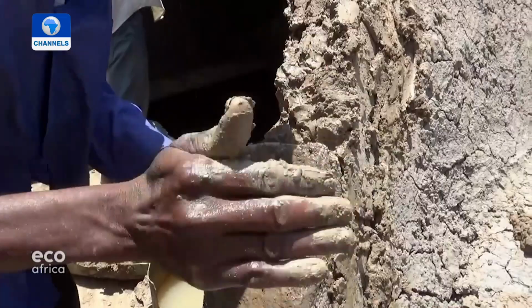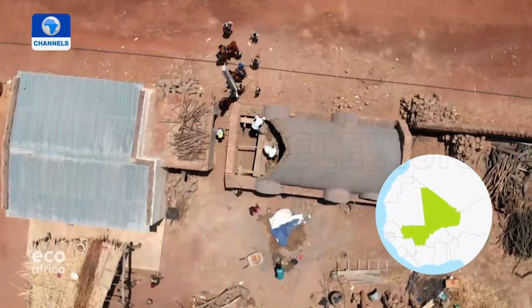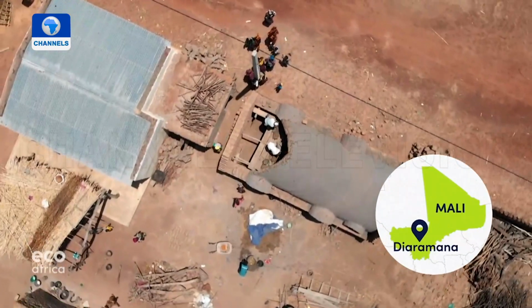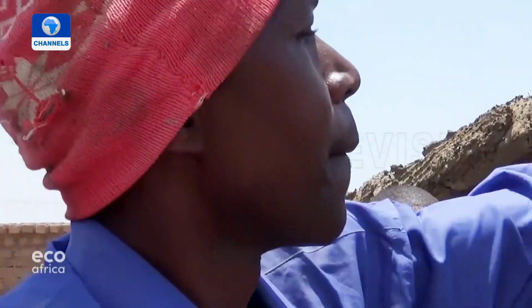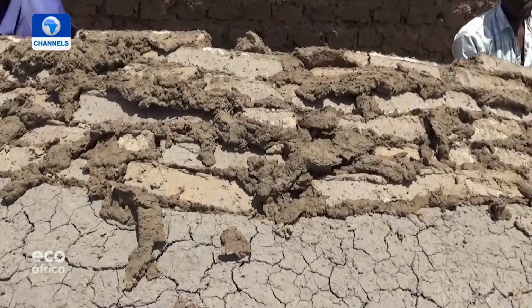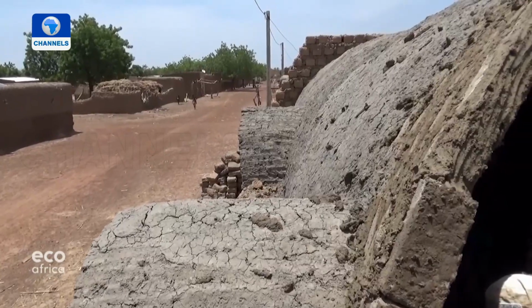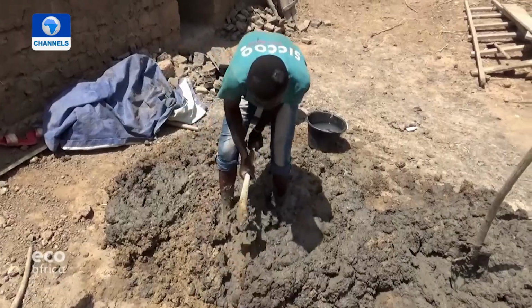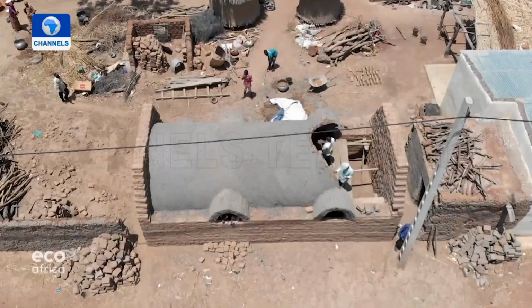Mortar made from mud is what holds the mud bricks together. When it's finished, it'll make a nice cool home for Musa Sogoba's parents. The bricklayer spent 2 years on various building sites in Mali, learning this house building technique. In the meantime, he's been so successful that he's taken on 2 people to help him. This season, he's already built 15 mud brick homes.